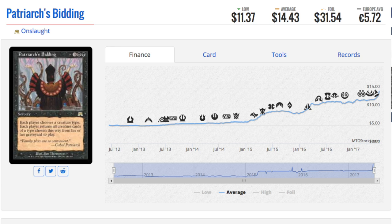So that's why I love these old bulk cards, because you never know. And it's always a nice gamble. And if you have a large enough collection, and you played during Onslaught, I guarantee you have this card, because no one wanted to trade for it until recently.